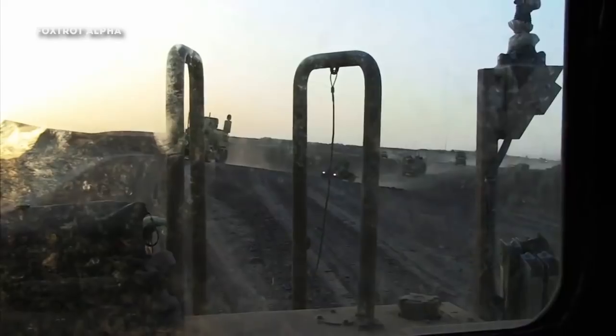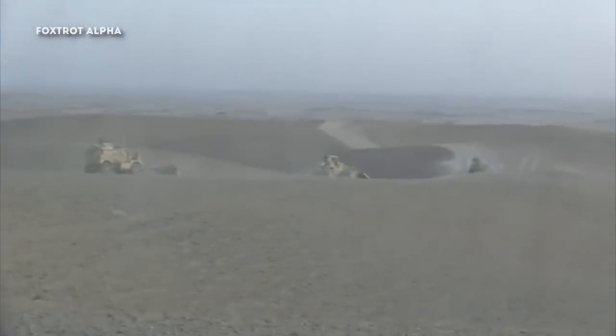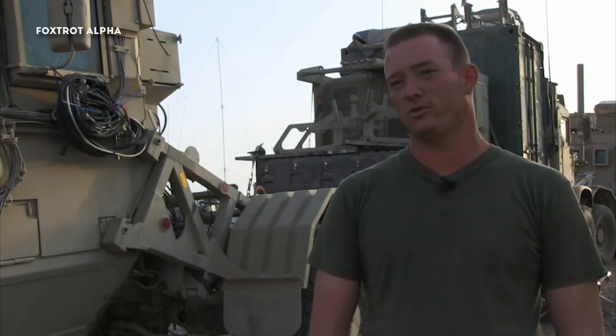Marines from 2nd Combat Engineer Battalion embarked on Operation Black Sand, an operation that would see 2nd CEB clear the Ladar Bazaar in Shukvani, Afghanistan. Basically, the first stage was the movement to Shukvani. Once we were prepped here, we pushed to the Ladar Bazaar.